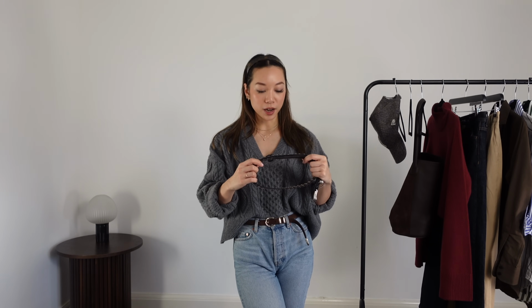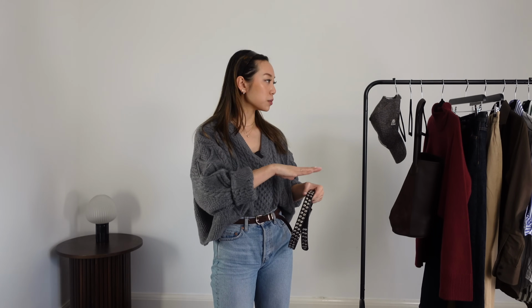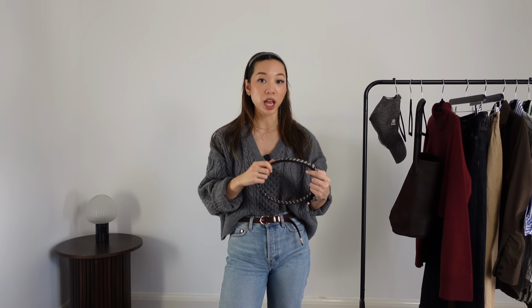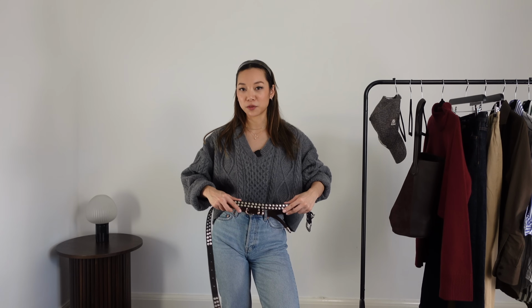And what I've realized is that my last few items are all accessories, so like shoes, hat, bag. And I think what's great about accessories is that they can really change up your whole outfit without needing to change the whole outfit. So even now, if I changed my belt that I'm wearing now to this studded one, I feel like that just gives a whole new look without having to change my jeans or my jumper. It kind of gives a whole different outfit by just changing that one thing.